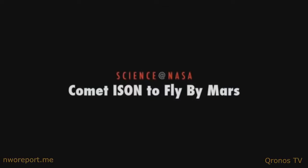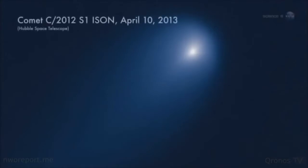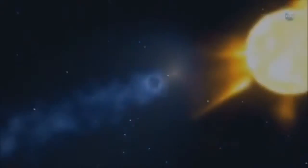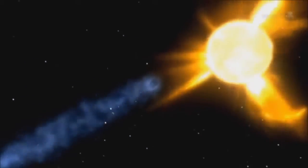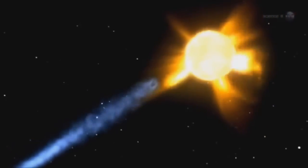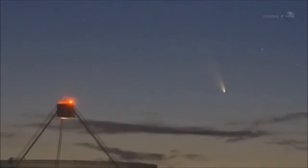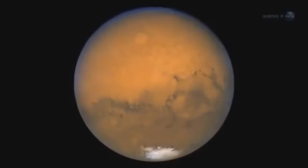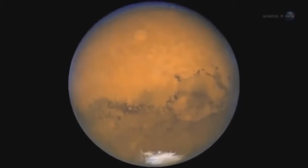Comet Ison to fly by Mars, presented by Science at NASA. Around the world, astronomers are buzzing with anticipation over the approach of Comet Ison. On Thanksgiving Day 2013, the icy visitor from the outer solar system will skim the Sun's outer atmosphere and, if it survives, could emerge as a bright comet for skywatchers in Earth's northern hemisphere. First, though, it has to fly by Mars.